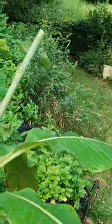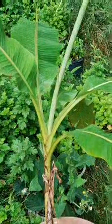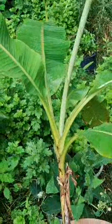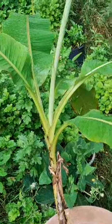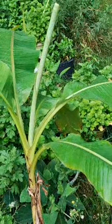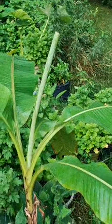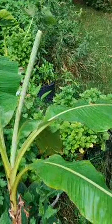This is hardy banana plant that I'm yet to make fully hardy. I was afraid to lose it, so I did not keep it throughout winter outside. I just kept it outside for a very short period in winter.